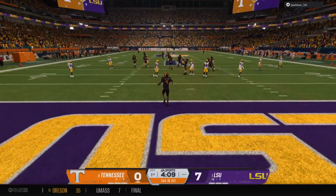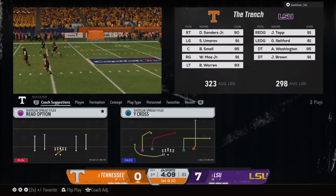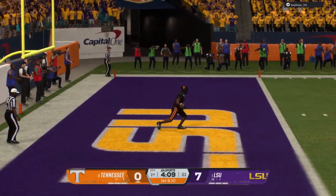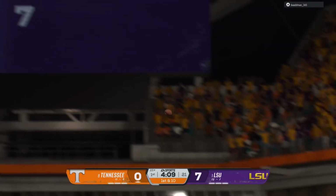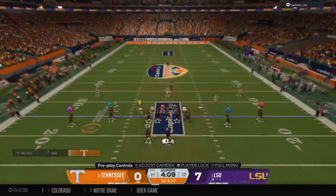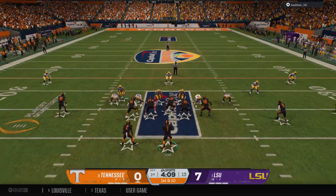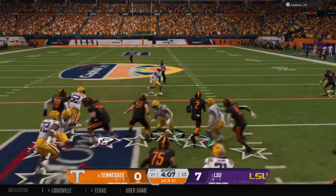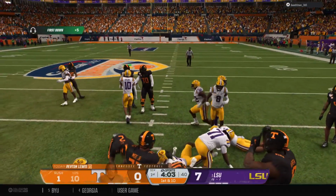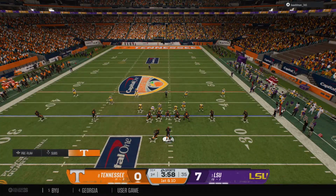And he'll just take a knee. Drive will start at the 25-yard line. They'll give it to the back. Powers through. Tackle made after a solid run by the junior. The Vols hustle to the line to crank up the tempo.